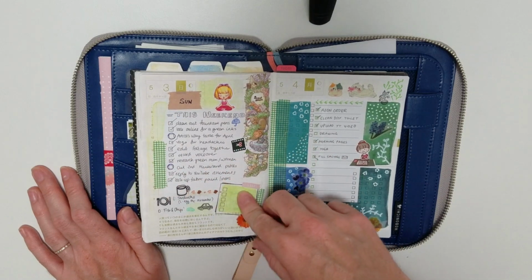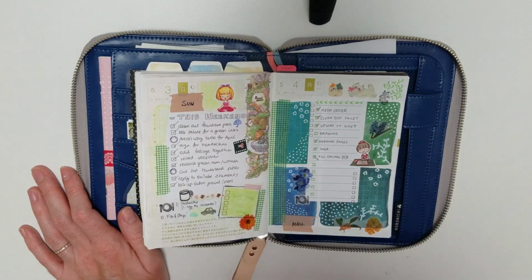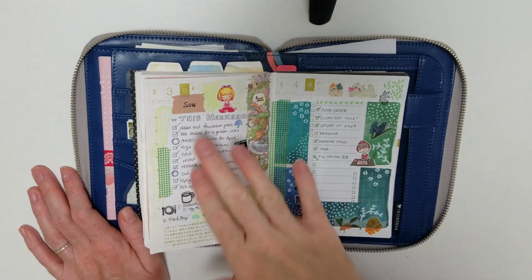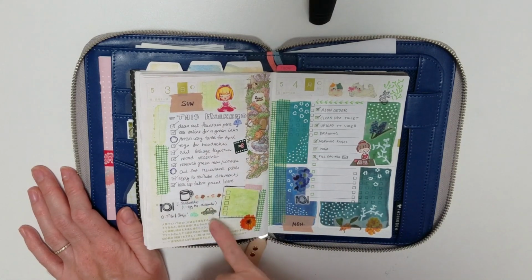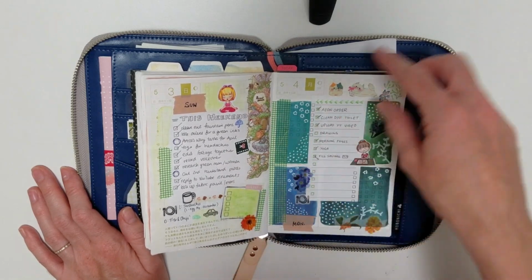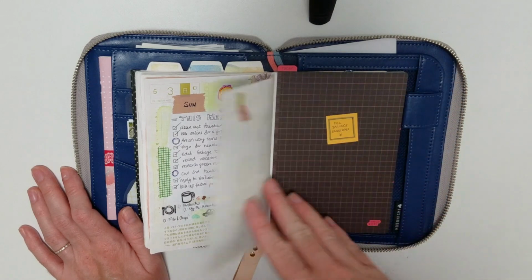This one is just a to-do list. I wrote a to-do list on a post-it note, and by the end of the day I didn't feel like doing much, so I just stuck that on. A bit of new washi tape, and again, just to-do lists and doodles is obviously what I felt like.